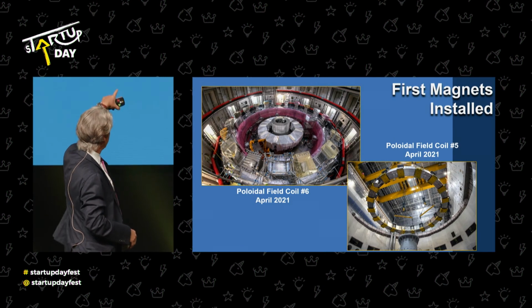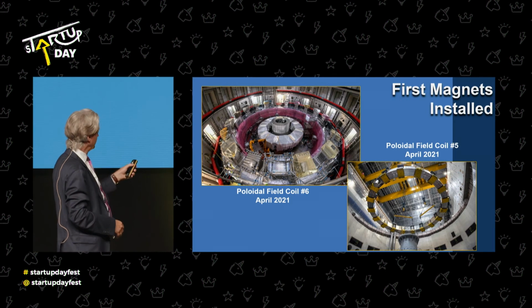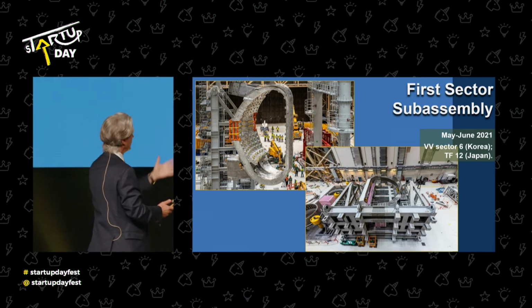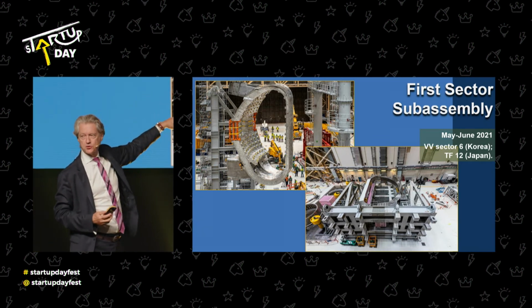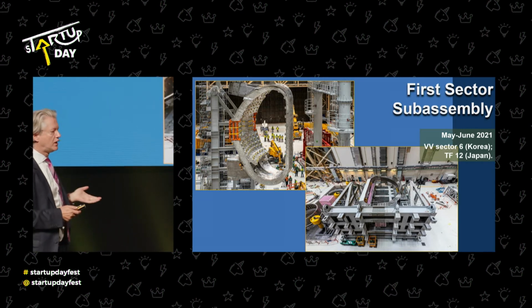More. This is the Chinese magnet that was put in. The next one being put in was made on site in France. This is a sort of upending tool where you take these pieces and turn them up. Each one of those magnets weighs about the same as a 747 jetliner, to give you perspective.